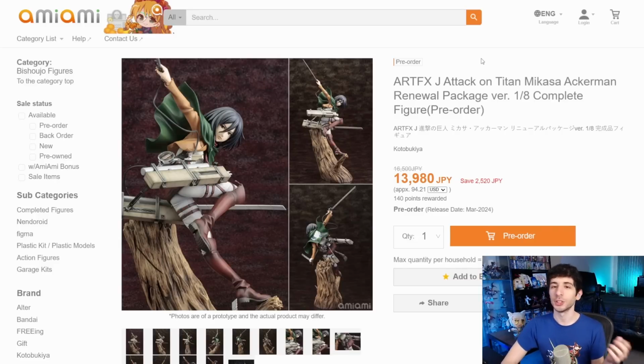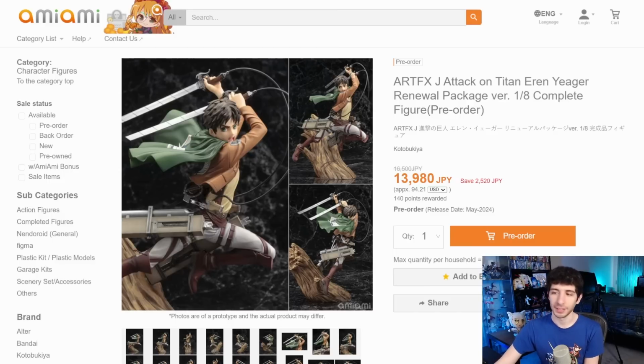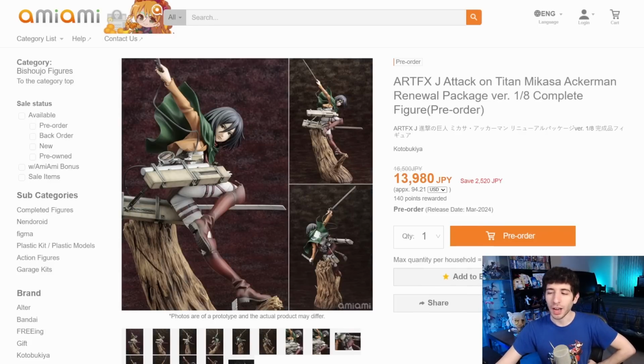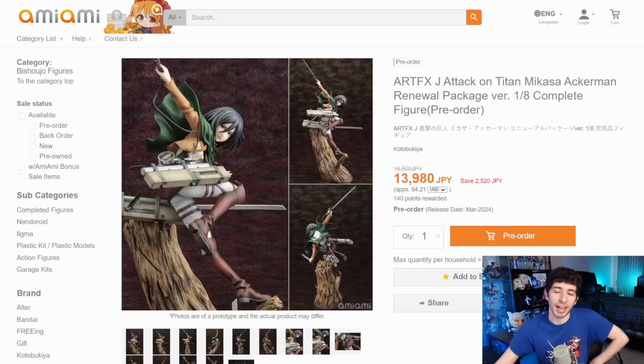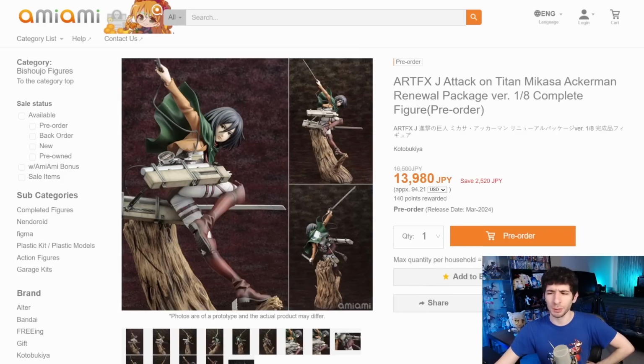We're also getting their original Shingeki figures, so we got Mikasa here, but there's also Levi as well as Eren. These are the renewal package versions, so they're just gonna change the box up a little bit. I don't think it matters too much, but it might to you, so keep that in mind. All three of these are going to cost 14,000 yen each, which I think is a pretty attractive price. They're very dynamic, pretty elaborate looking figures. I think these all still hold up fantastically. I'll admit, I don't think Mikasa's face looks that great on this figure, but the other two I do think are very solid, especially if you're just getting into the hobby.